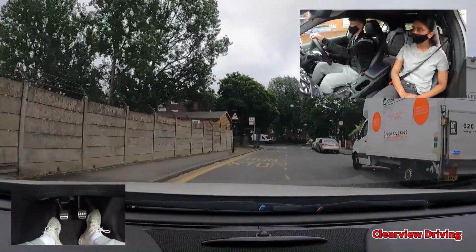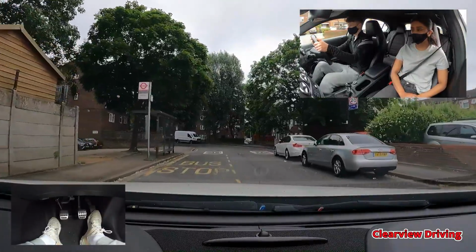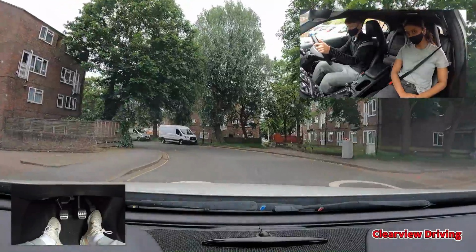On approach to the bends, Ted positions on the left-hand side, leaving enough space through the middle of the road for any oncoming vehicles.